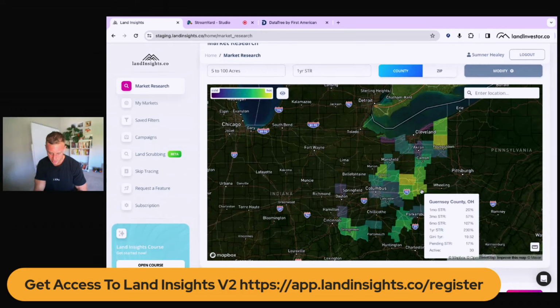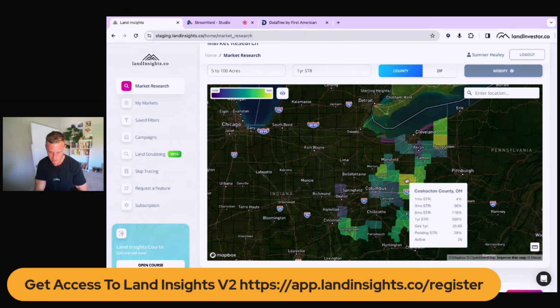There's a lot that are trading here at 200% plus in the 1 year, which is interesting. 300%. Now, what's interesting is that the last month was 4%, which is kind of interesting. There's 29% of the inventory under contract. Now, I'm typically a guy that likes to look at the macro trend more so than what exactly happened just 30 days ago. The land is lumpy, it's variable, weird stuff can happen, right? So I like to look at it from the trend, but if I see that the 1 month is soft and the pending soft, that's kind of a conflicting signal, even if the trend is strong.